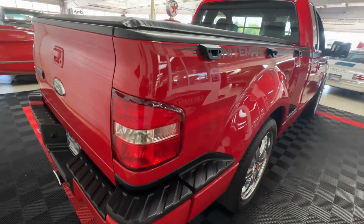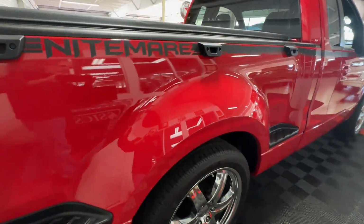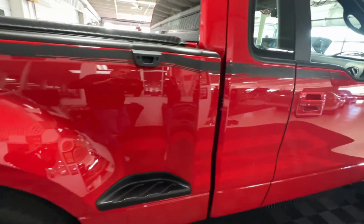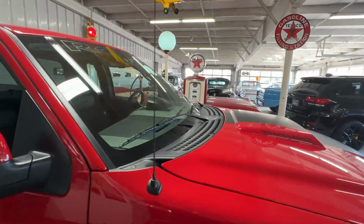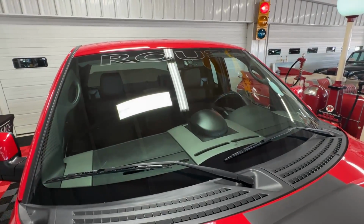Passenger side of the truck looks just as nice as driver's side as one might expect. Got those nice flared fender wells. Again, those good looking 22s. The graphics package, which also includes up here on the windshield the Roush banner across the front. You can see it right there.